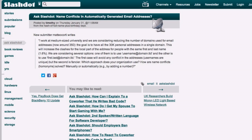We are considering several options. One of them is to use username at domain.tld. And the other is to use first.last at domain.tld. The first would avoid any conflict in the address as usernames are all unique, but the second is much fancier. Which approach does your organization use, and how are name conflicts solved, manually or automatically?